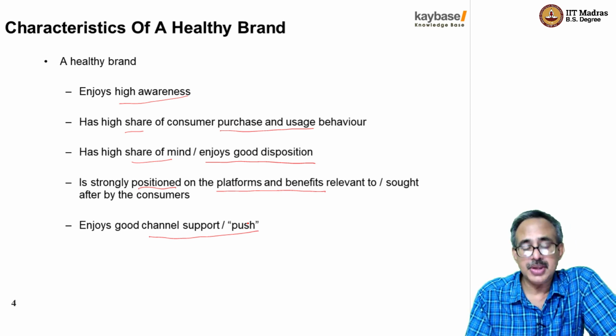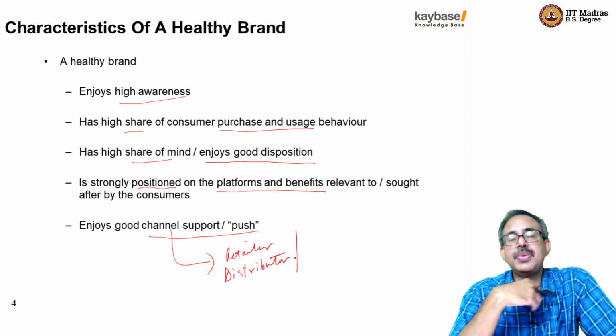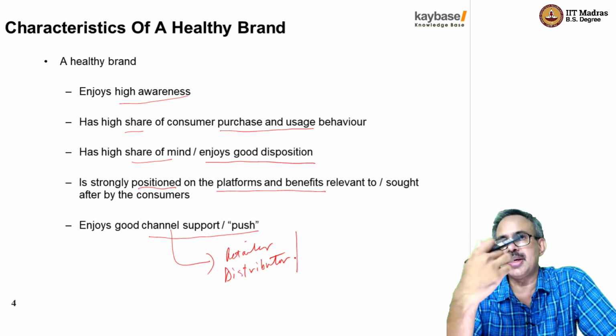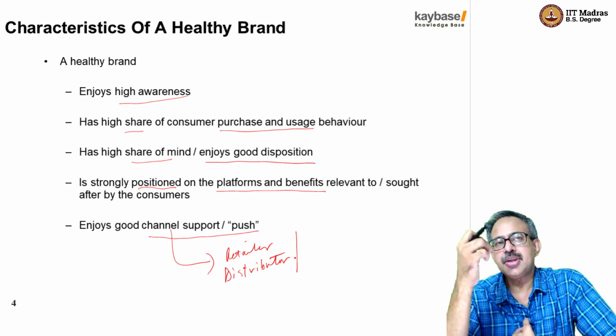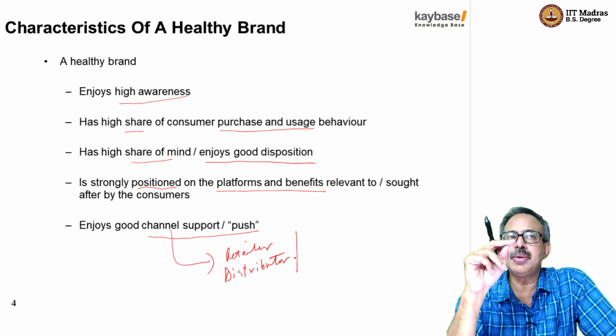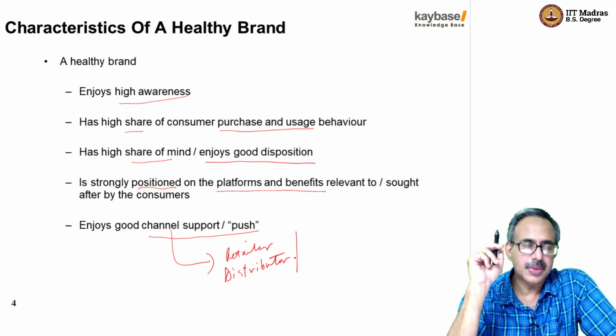So what is channel? The channel is the retailer and the distributor. In the first situation, the consumers go and ask for the brand, which is a sign of a brand being healthy. But if the consumer isn't asking for the brand, and instead goes and says, "Can you advise me which brand to buy?" and the shopkeeper recommends your brand, that's another sign of the brand being healthy. Okay, so far, can we go forward?